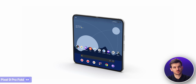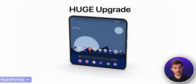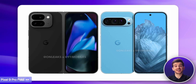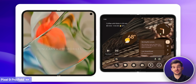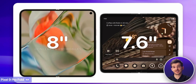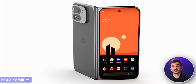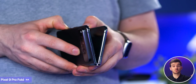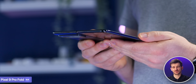And despite its underwhelming name, this Pixel Fold is a huge upgrade over the original. The cover screen is now taller and narrower, resembling the display of the Pixel 9 and 9 Pro in size and shape, while the inner display now features significantly thinner bezels. It is also larger at 8 inches versus 7.6, with what seems to be a camera cutout rather than it being part of the bezel. The hinge has also been redesigned completely, which I mean, yeah, the hinge on the original Pixel Fold was by far the worst on any foldable that I've used. It creaked, it never closed flat, it was honestly so bad.